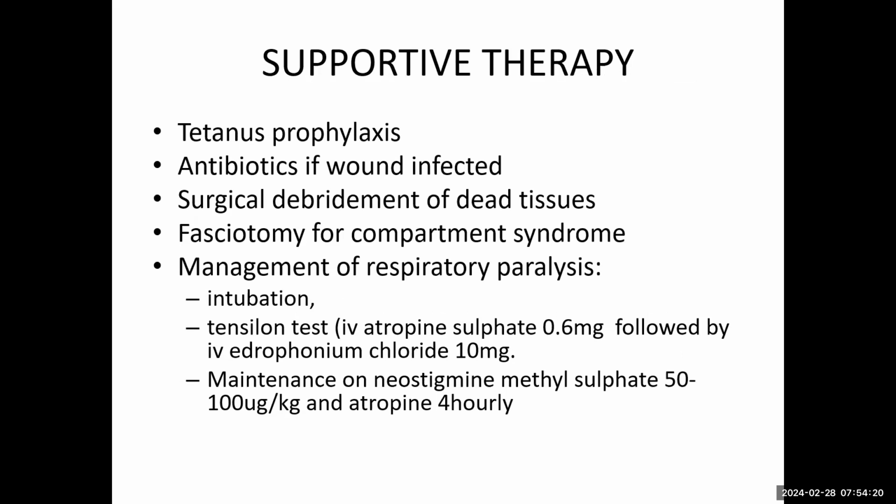Supportive treatment. Tetanus prophylaxis, very important. The infection of the wound may come from the patient's own risk factors. Either they put herbs on it, or they try to put sand around the place, or they may try to cut a hole, or try to infiltrate the area. These are the things that can introduce infection into the wound. Also the snake's oral flora itself can give you infection of the wound. When there is infection of the wound, we culture and then we can start antibiotics. Surgical debridement when there is dead or dying tissue.